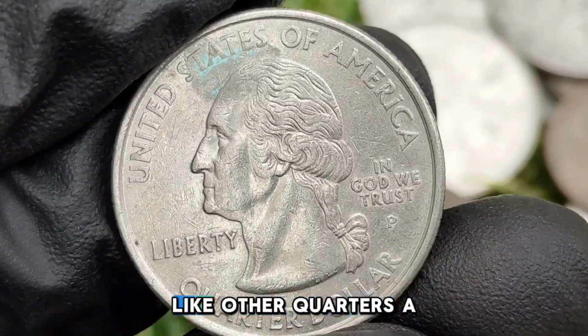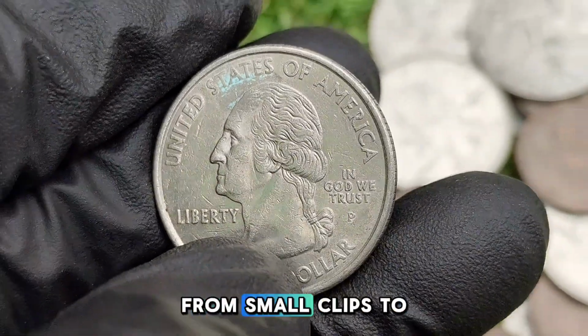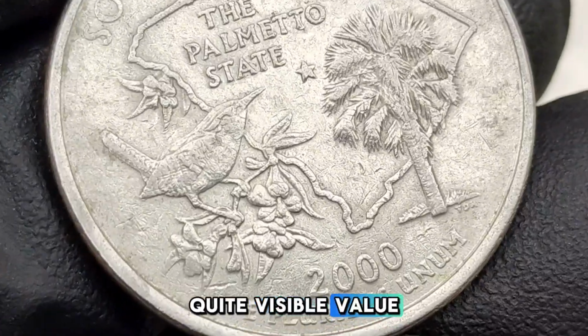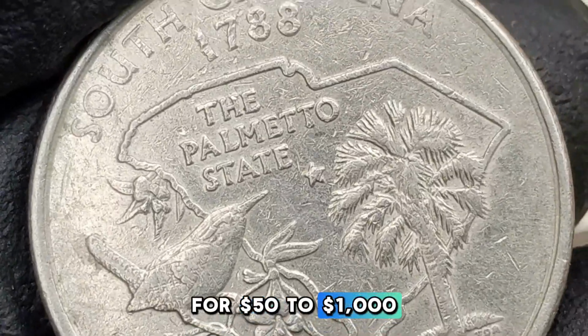Clipped planchet error. Like other quarters, a clipped planchet error on the South Carolina quarter can vary from small clips to larger segments missing from the edge. These clips are usually quite visible. Value. Depending on the size of the clip, these quarters can sell for $50 to $1,000 or more.